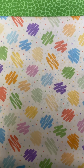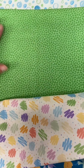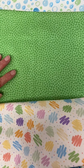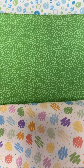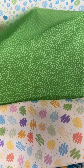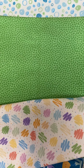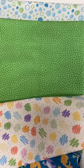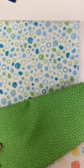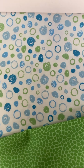And then little like scribbles to go along with them, and with little dots, because we can't live without dots. It's funny how they sneak into everything. And then you have this green, which is sort of, I suppose, like the scales on real type dinosaurs. But anyway, it makes a nice companion to these. It's lighter than it shows. Okay, and a little bit lighter. It is a fairly light, fairly light to medium green.